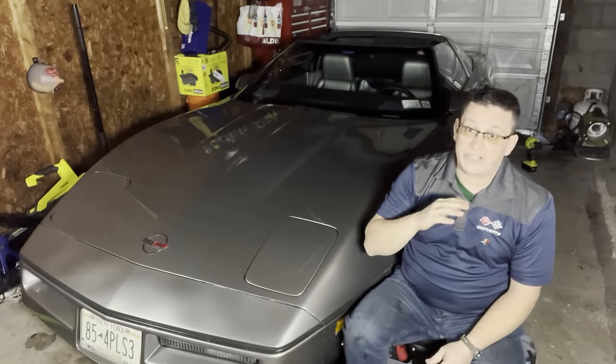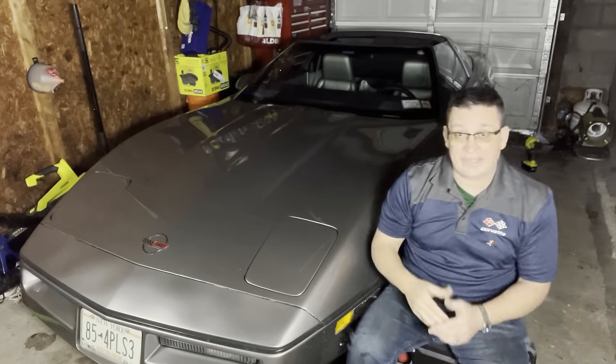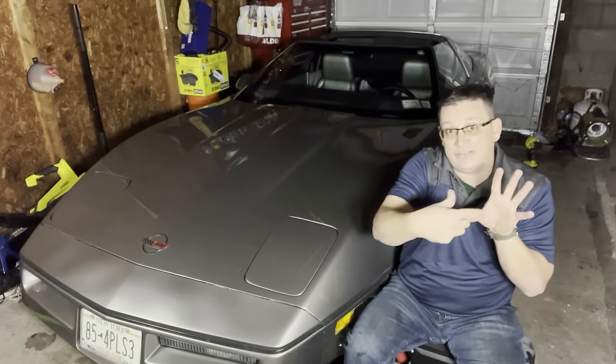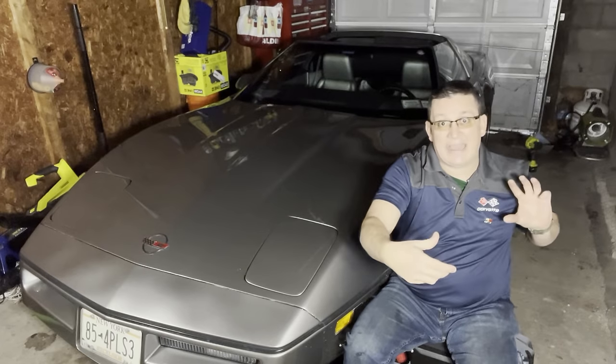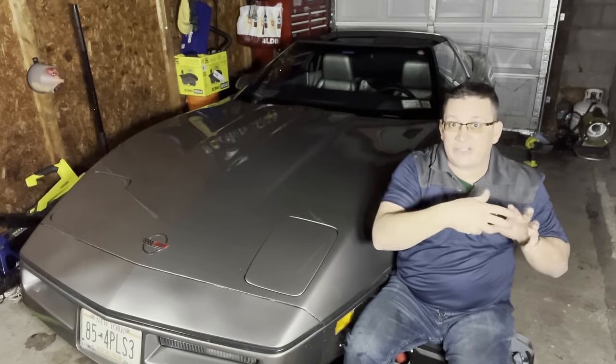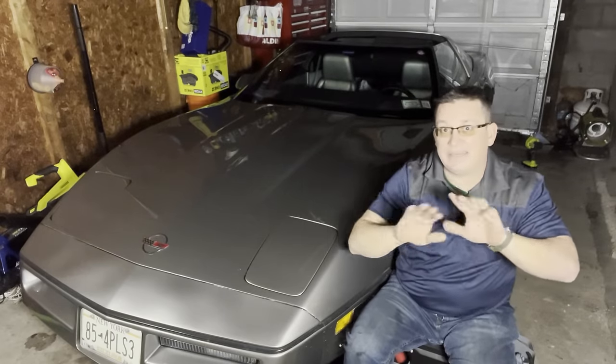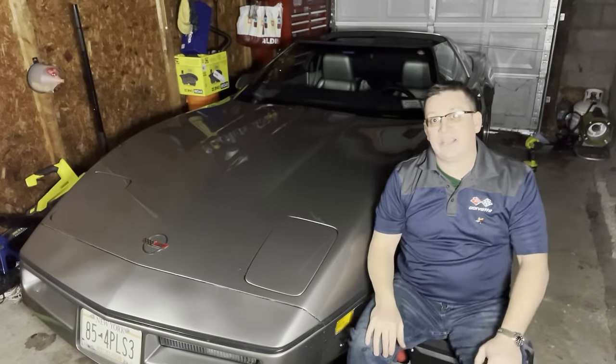The other option, which I don't have the patience for currently, is you take out the bulb next to the license plate and you reach up in there in the blind and you take the two bolts out to take the taillight out. And then you change it that way. And then you got to put it back in and you got to put the bolts back in the blind. Not for me. I didn't want to do it that way.